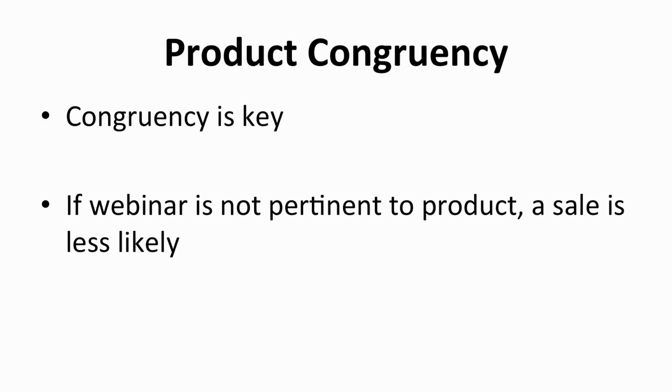If the front-end product and the back-end product do not relate, for example, the front end is a product about selling and buying domain names, and the back-end product is a Facebook advertising webinar, the chances of conversion are less likely. Remember that congruency is key.